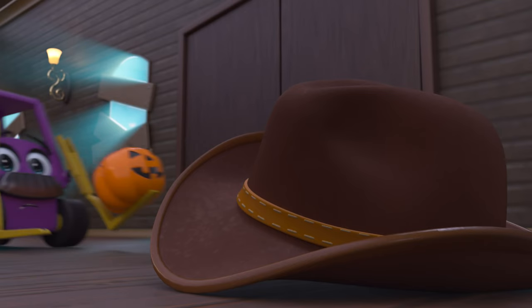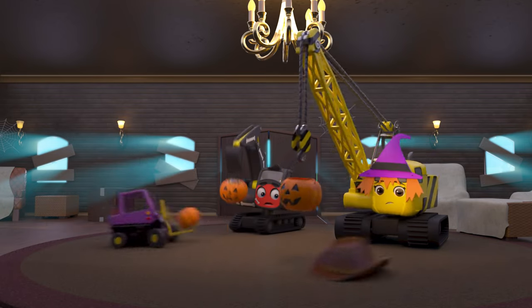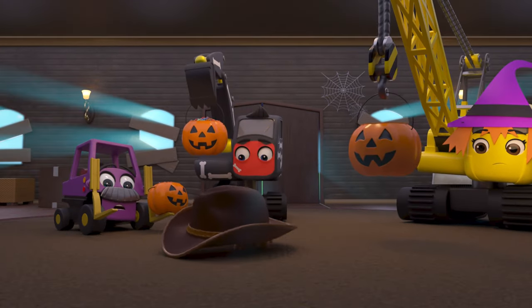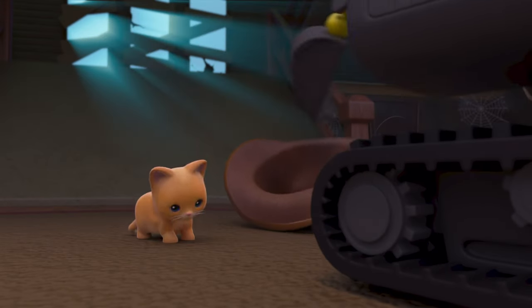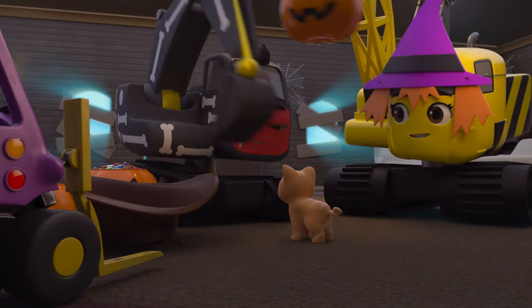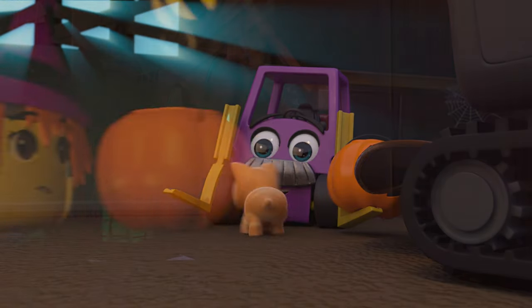There's a monster in here! And it's under Mr. Rubble's hat! What is it? It was just Kitten all along! This house isn't haunted after all! Oh, Kitten, you're so cheeky!